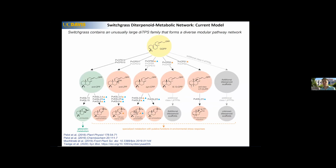Just to quickly move on to another example, we did the same approach also in switchgrass, where at the time, terpenoid metabolism had not been studied at all. And in switchgrass, similarly, we could use our combinatorial assay approach, and we identified an even larger modular network of terpenoid biosynthesis. The gene family is 3 times as large as in maize. It's producing a large diversity of different compounds that are produced through these different modular pathway branches. And it is also producing a number of compounds that had not been seen in any other plant system. So an immensely diverse diterpene biosynthetic network that we could establish using DNA synthesis and combinatorial assays.